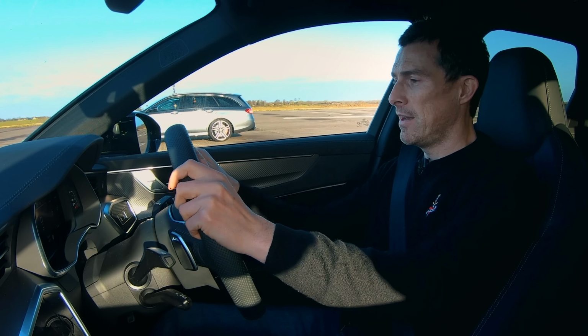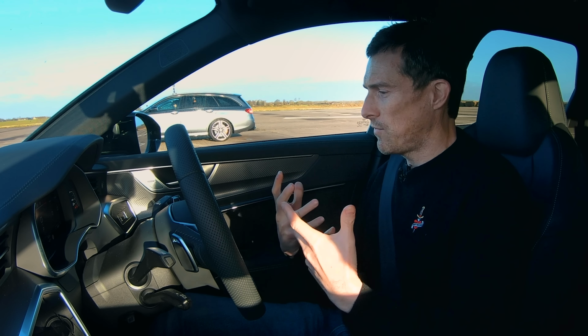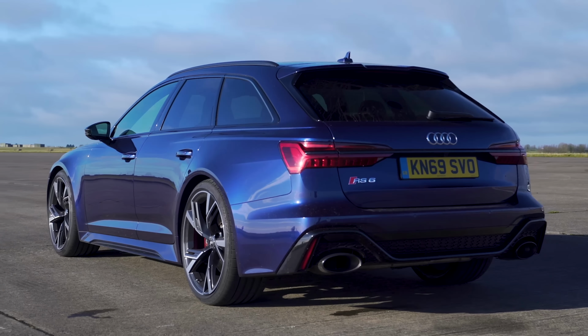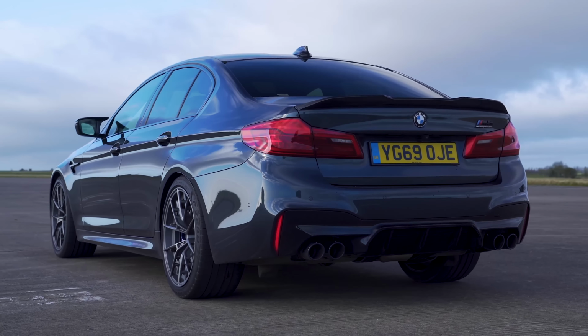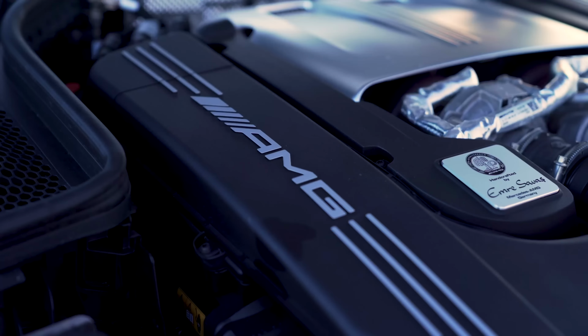Okay, let's get on with the race then. Now, all these cars are very similar. Obviously, the Mercedes, this, and the Porsche are estate cars, and the BMW is a saloon because for some reason they don't do an estate version of the M5. Wish they would. Another thing that's different with these cars is the noise they make. Yes, they've all got V8 engines, but they all do have a slightly different sound to them. So let's see which is the best sounding of the cars.